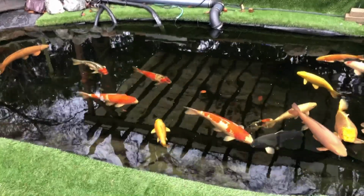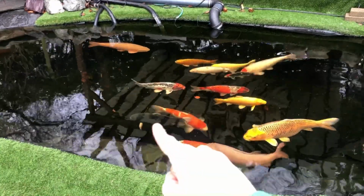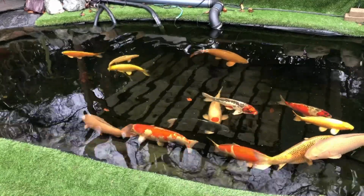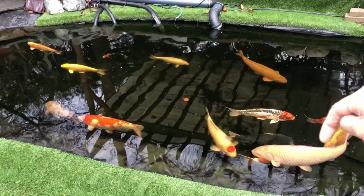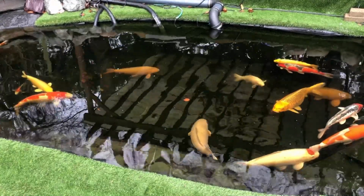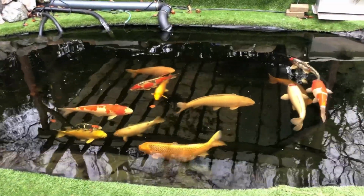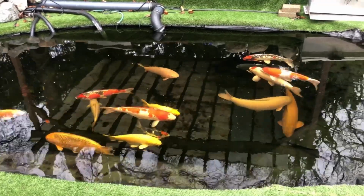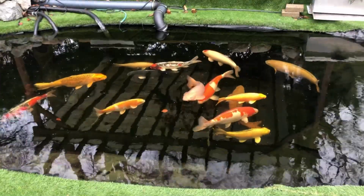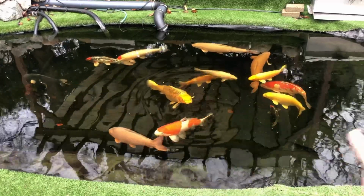Some of you eagle-eyed viewers may have spotted my two new additions, Hajiro and the big boy just coming right there. 78 centimeter Chagoi. I got lucky with these two fish. When I say lucky, I mean very lucky. I didn't pay half of what I thought I was going to pay. So now you can call me the three Chagoi man because I dirty my hands up. See one here, Maruten, and then you got the other two.